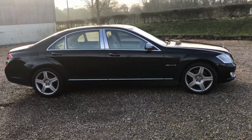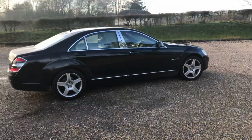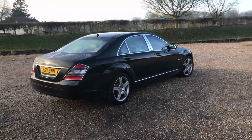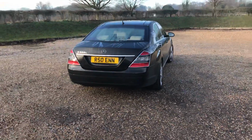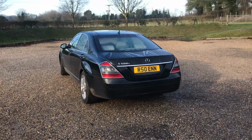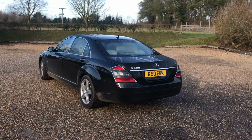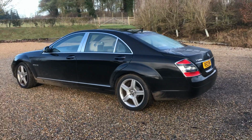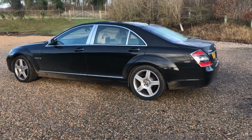Now, classic car garage with one of these S-Class Mercedes, you're thinking, but actually a very valued customer of ours has asked us to help him find the new owner of his simply stunning Mercedes-Benz S500L. L stands for limousine. 500 is actually a 5.5 litre V8, which is simply awesome.